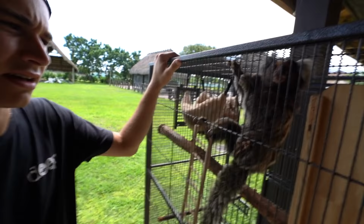We got a little marmoset here. This was a 5-year-old rescued marmoset monkey. The previous owner didn't have a permit. They surrendered it here, and here she is. Hey, buddy. Oh, my goodness. That's a finger monkey, guys. Look at the little monkey face.